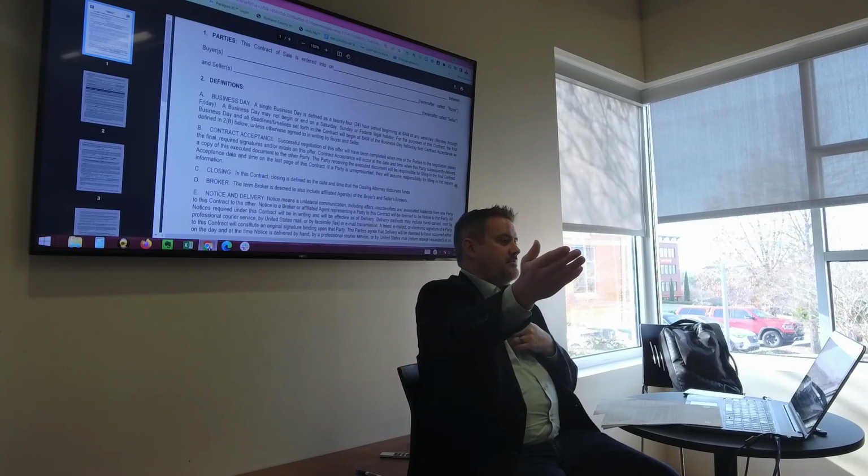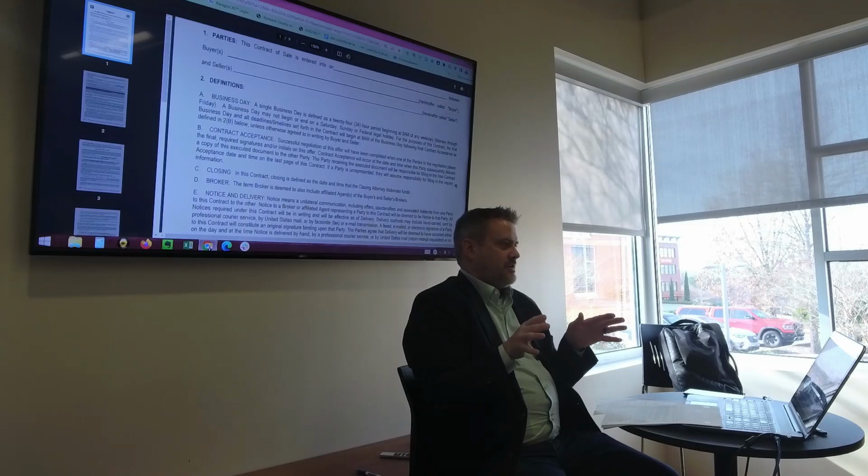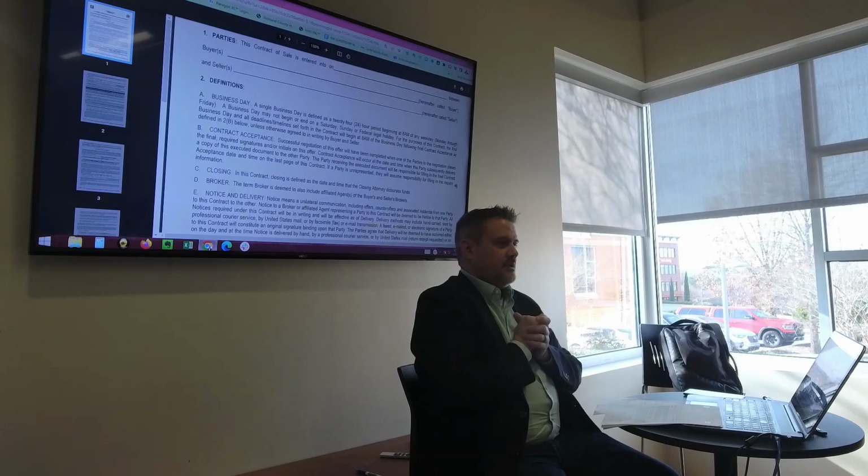Penny still hasn't sent back the signed bottom of the last page, the ratification, and my clients call and say, hey, we actually want to go buy a different house. We don't want to buy that house, but they haven't sent it back to us yet, so we're good to do that, right? No. It's under contract. It's ratified. It is an official contract.